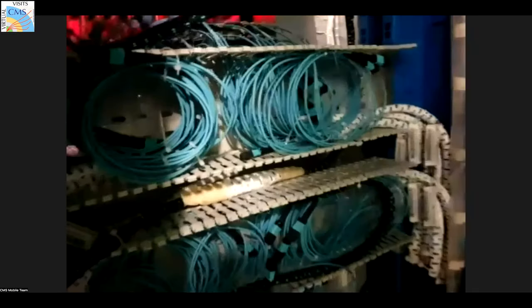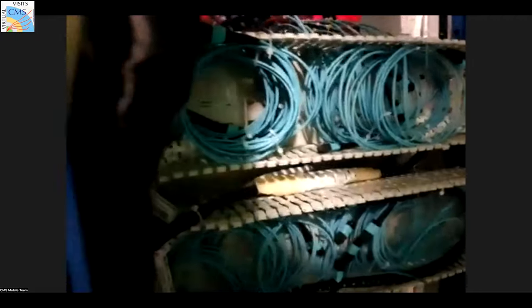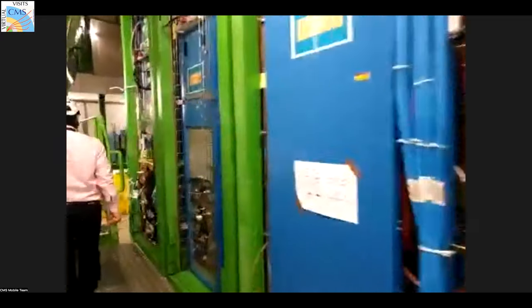You have the fibers here, a lot of fibers, which are taking out the signal readout. This is DT, okay, drift tubes. So drift tubes are one of the muon systems we have. So you can see the low voltage racks here, which are supporting the low voltage requirements of the subsystems.